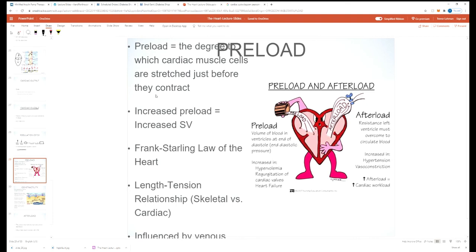So increased preload then equals increased stroke volume. And this is referred to as the Frank-Starling law of the heart. The more stretch we can put on cardiac muscle, the more forcefully and fully it will contract. So how do you influence preload then? How do you stretch your heart more?